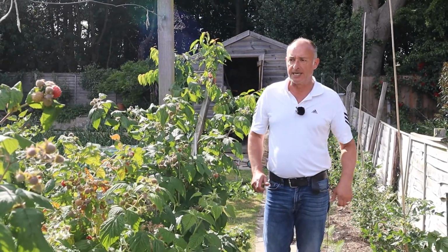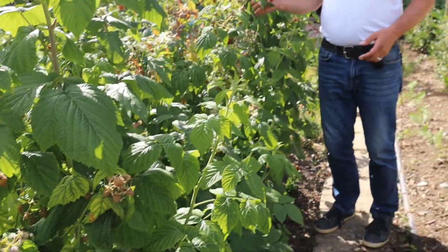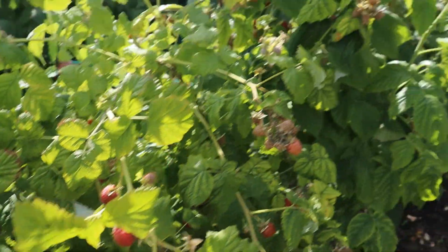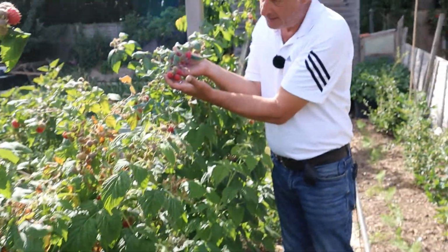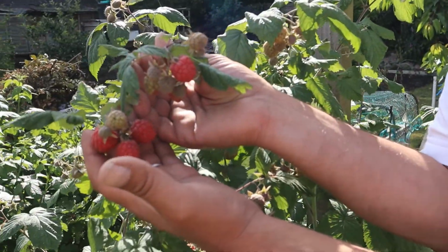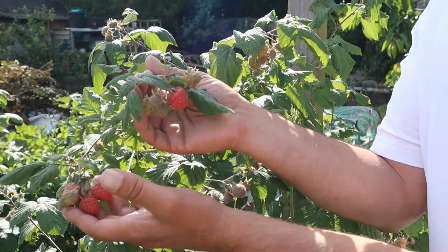But what is now kicking in are the raspberries. And these are the summer fruiting raspberries. And they're looking really quite lovely. Who doesn't like a nice fresh raspberry after it's had the sun on its back?